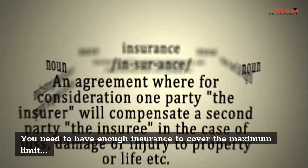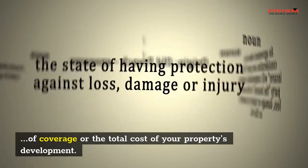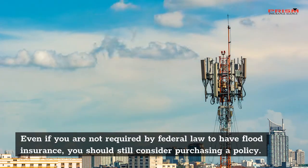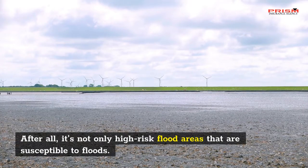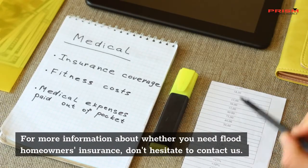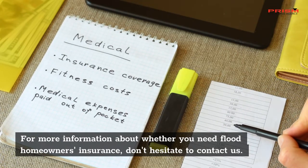You need to have enough insurance to cover the maximum limit of coverage or the total cost of your property's development. Even if you are not required by federal law to have flood insurance, you should still consider purchasing a policy. After all, it's not only high-risk flood areas that are susceptible to floods. For more information about whether you need flood homeowners insurance, don't hesitate to contact us.